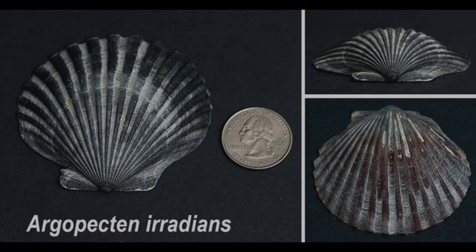Probably one of my favorite shells to collect, it's the bay scallop. The bay scallop has a fan-shaped shell with approximately 20 ribs, its natural color being more of a dark red. Why is a bay scallop shell found on the oceanside beaches? Because of dredging. Dredging and beach replenishment are among the most common reasons why you find these on the oceanside and not on the bay side.